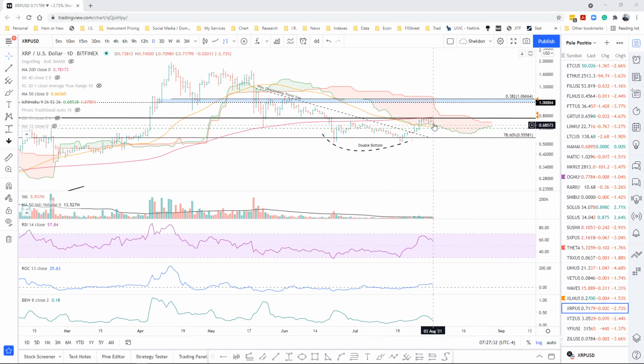Moving forward, if we get a daily close above the 200-day simple moving average at spot 7.8, then we could start to entertain a run to $1 or up to 106, which is the 38.2% retracement of this entire correction. That would be the maximum level. It also corresponds with congestion going back into early June and late May. So that would give us roughly a 37% gain from about the 200-day simple moving average.